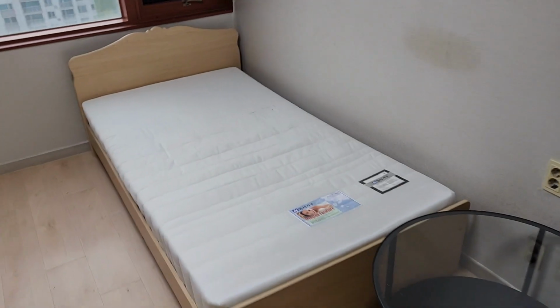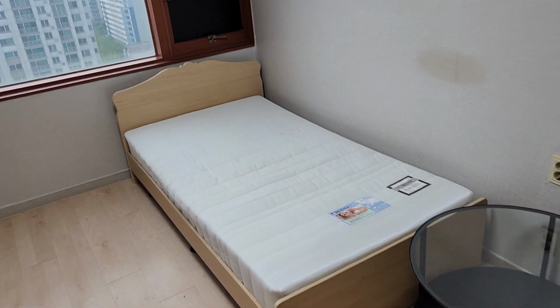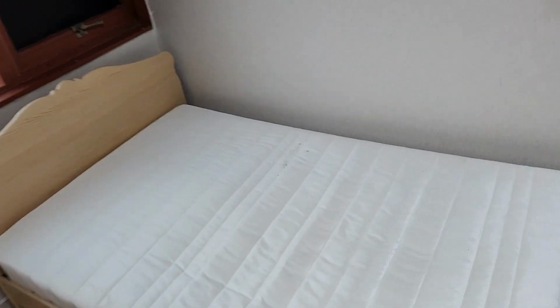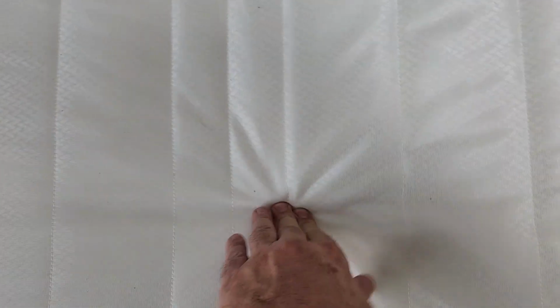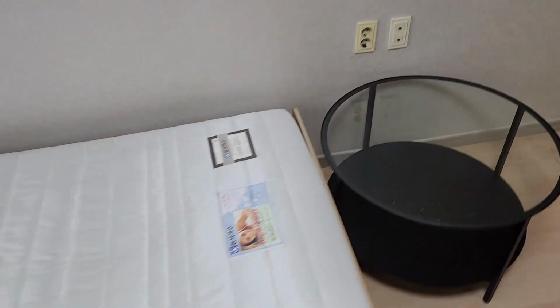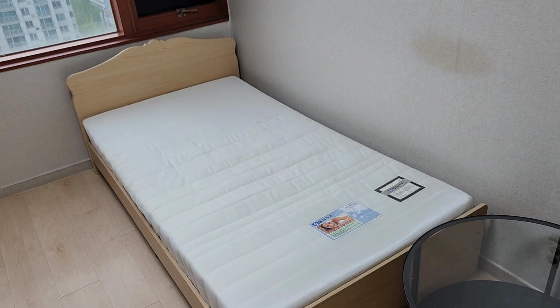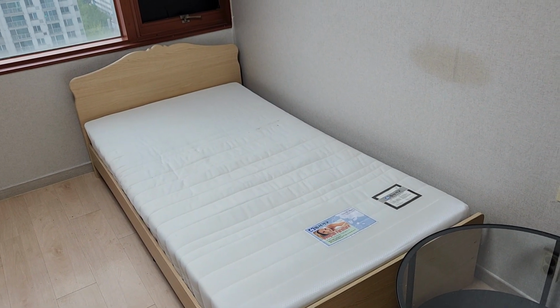This is about a kid's size bed. All right, this is about a kid-sized bed. And these springs are terrible, and they will pop a kidney, puncture a kidney rather, because the springs are so sharp in there. So it is a health risk, and it's not even big enough for an adult. But that's what you can look forward to as an English teacher here in South Korea.